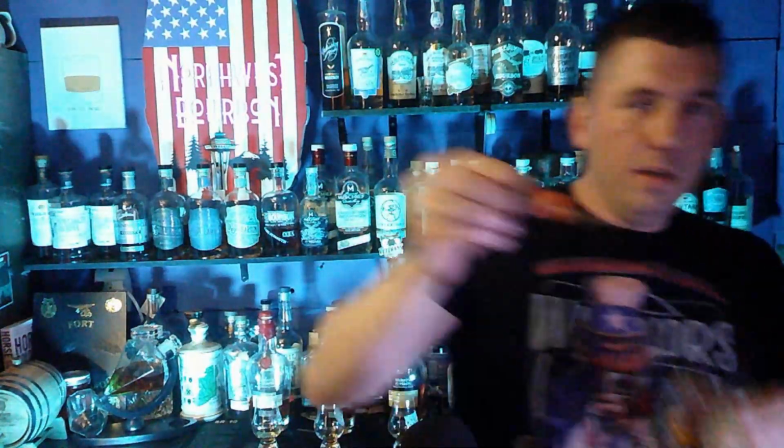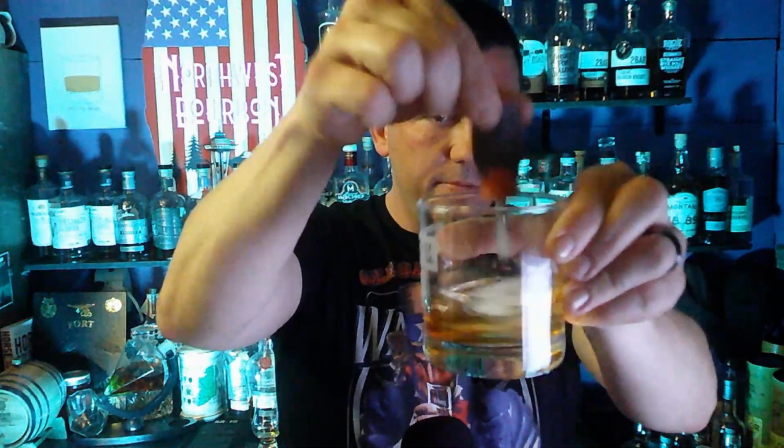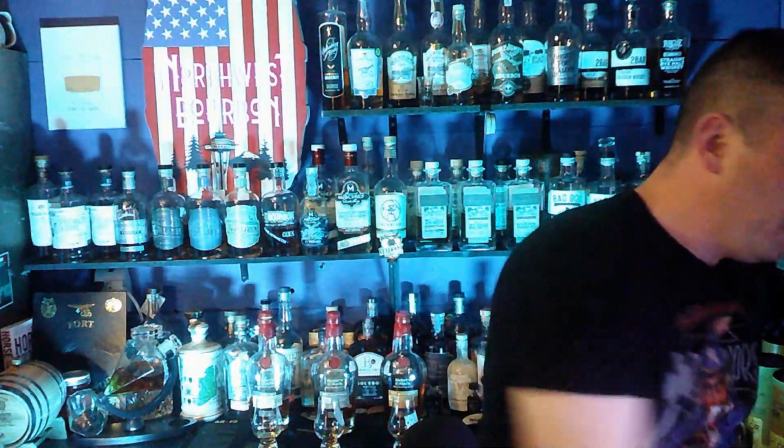Because some of these makers, the private selects and the cast strengths, like the Maker's Mark cast strength, some excellent fruit and vanilla notes come out of it when you add a little ice that you don't get before that. Let's give it a little stir around. Cheers.